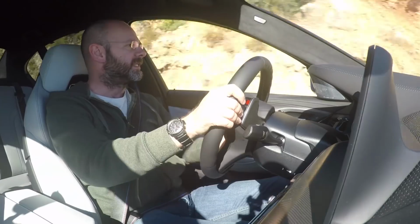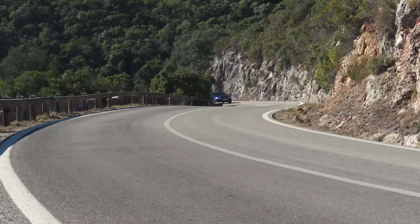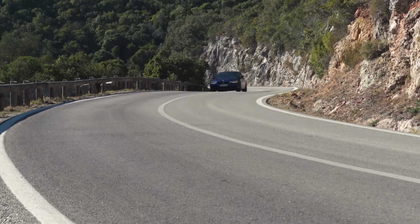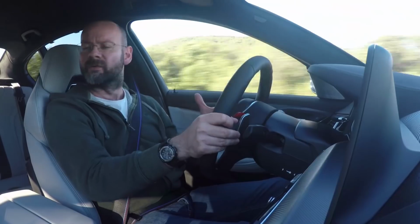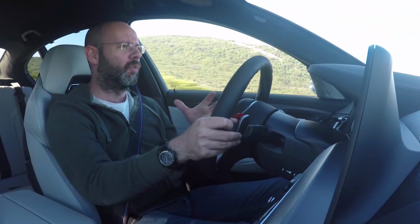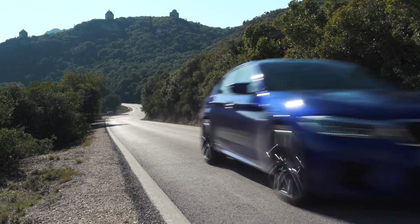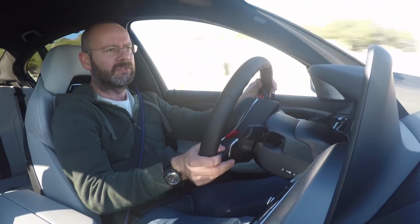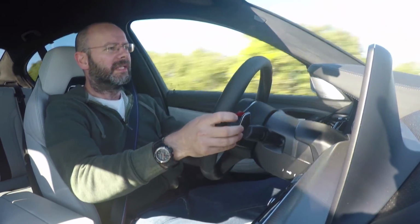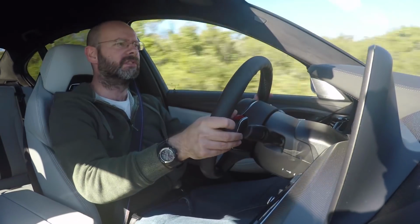I expect 95% of the time you won't notice any difference whatsoever, but just as you exit corners, it just does feel that little bit more agile. Never gets quite as angry as an E63, does it? It never gets quite as growly, but it's always that little bit softer, I think. It's always that little bit more subtle, as I suppose M cars quite often are. You know what? I think I rather like that. I think you'd rather like that too.